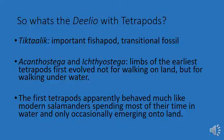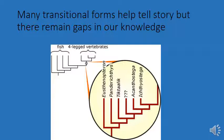And so that's kind of the reason why tetrapods and their evolution and colonization of land is so important to herpetology, but also to the story of vertebrates. So many of these transitional forms help us tell the story of vertebrate evolution, subsequent amphibian evolution, and tetrapods. But once again, this caveat here that there's a lot of gaps in our knowledge, right? There could be a discovery 10 years from now or 30 years from now that helps tell the story in a better light. So just keep that in mind in terms of fossils.